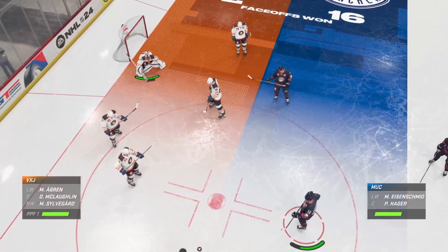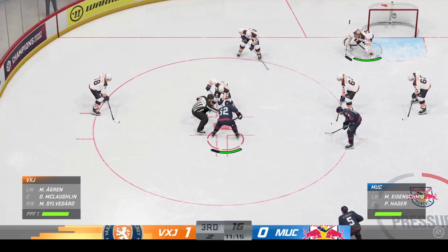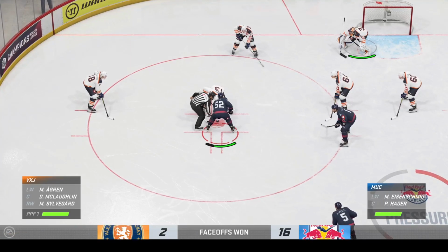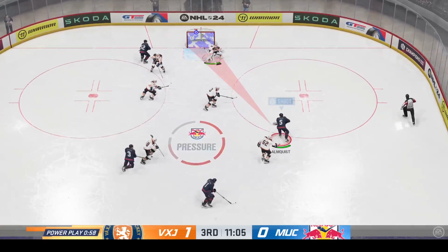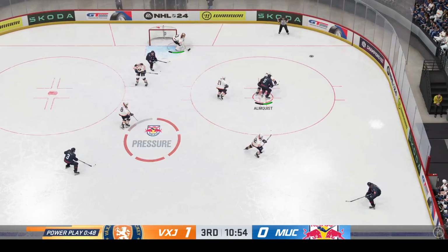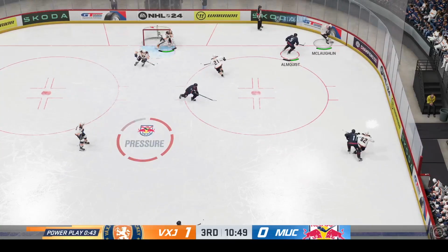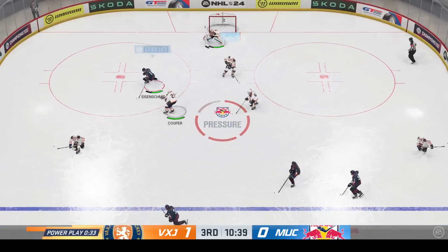McLaughlin's looking to win this draw on this man advantage here. And with the centers tied up, he swoops in to take possession. Can't keep a hold of the puck after that play. Can't get a hold of that pass. The Lakers have it now. Retrieves the puck, trying to kickstart this power play.